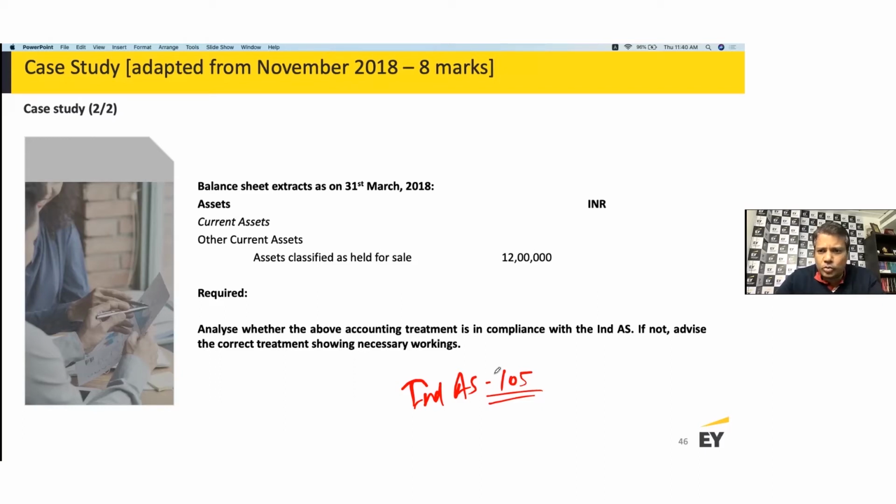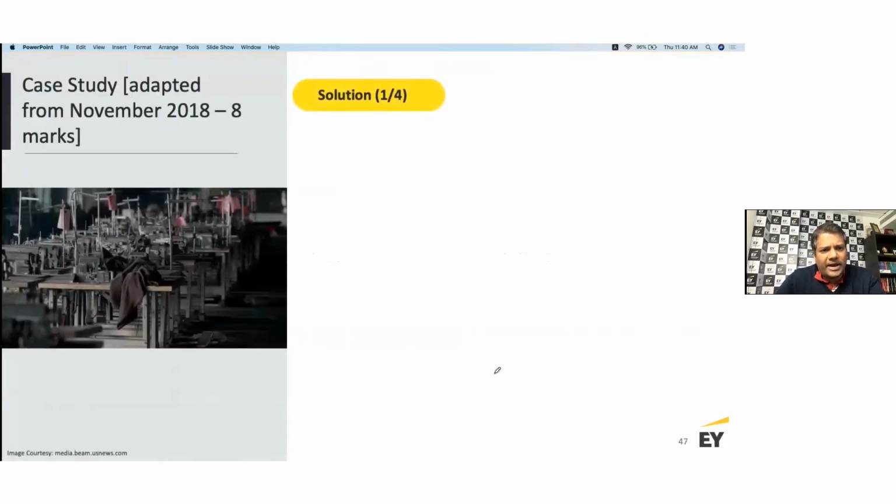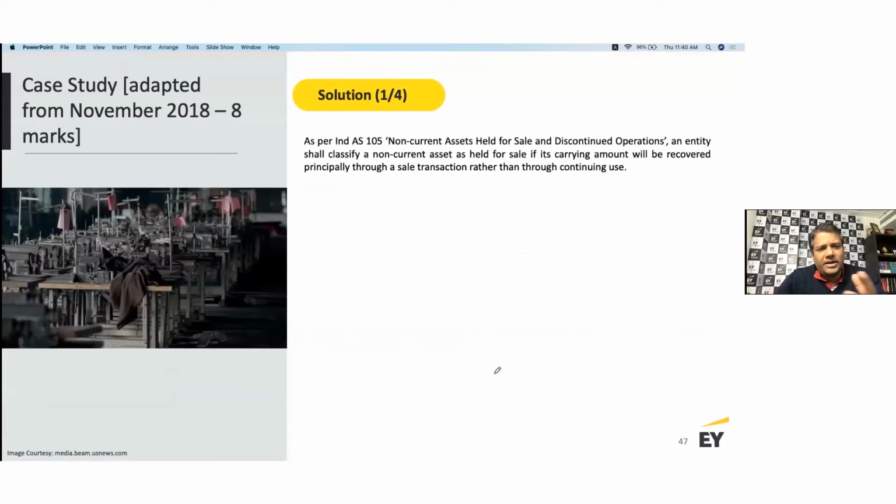So let's just go through the solution here. As per Ind AS 105, non-current assets held for sale and discontinued operation. Remember we talked about what a discontinued operation is. It is a disposal group which represents a separate major line of business or geographical area of operation, or a subsidiary acquired exclusively with a view to resale. So not every disposal group qualifies as a discontinued operation, and discontinued operation is more of a presentation and disclosure matter.